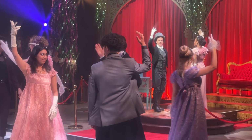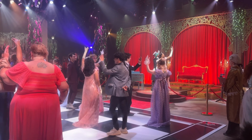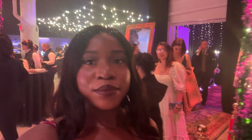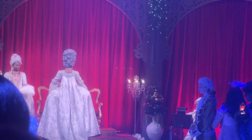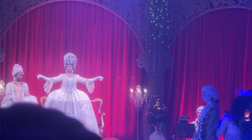I will say one thing to keep in mind is to wear comfortable shoes, because there is no area to really sit down. Most of the time you will be standing on your feet. We did get to see the queen, which honestly was one of the highlights when she made her entrance. It was very extra and it was just so nice to see.